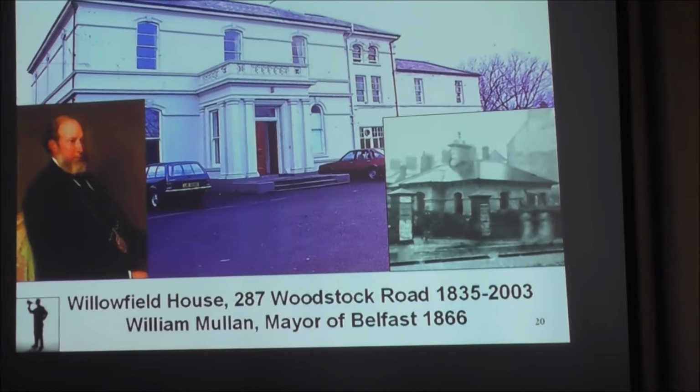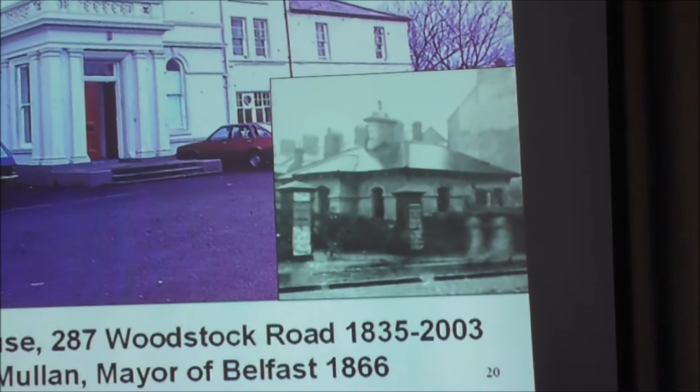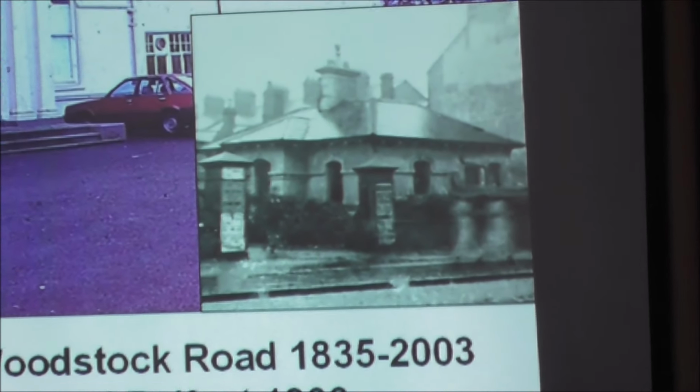And of course, there was the Gate Lodge. So all these grand big houses had a gate lodge as well. That was the gate lodge that fronted onto the Woodstock Road. That's now gone, that's now a row of shops.